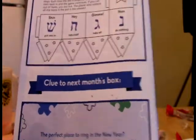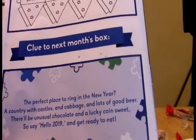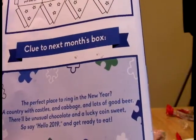Pause here. So it says include a next month's box. Leo, see if you can guess what next month's box is. The perfect place to ring in the new year. It's a country with castles and cabbage and lots of good beer. I'm thinking Ireland. There will be unusual chocolate and a lucky coin sweet. So say hello 2019 and get ready to eat.